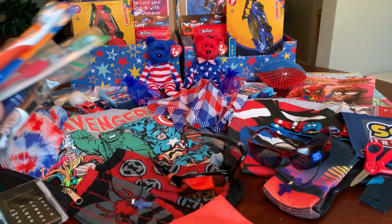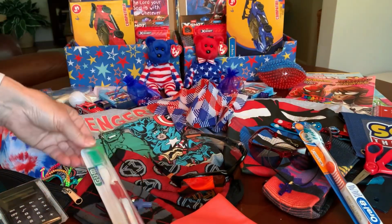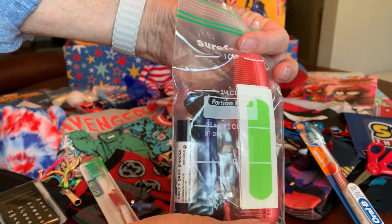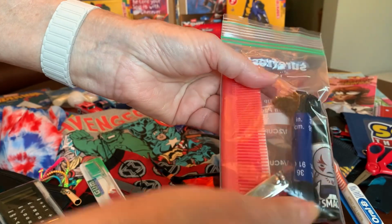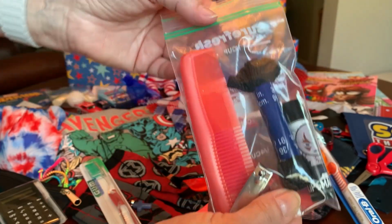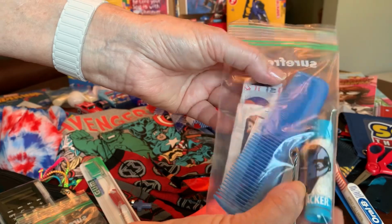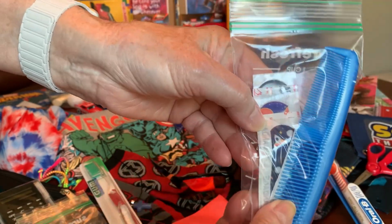They are both getting a red toothbrush and a hygiene pack. This one has a red comb, some colorful bandages, Marvel lip smackers, nail clippers, and it also has some extra shoelaces in there. I'll give that one to the 10 to 14-year-old. And this one has a blue comb, nail clippers, a Marvel lip smacker, and some decorated bandages.